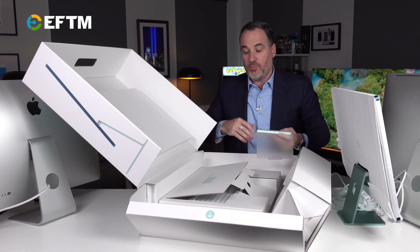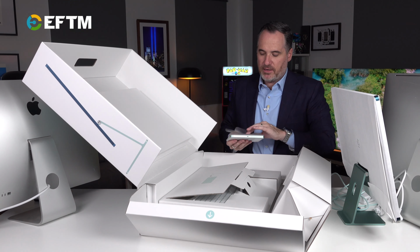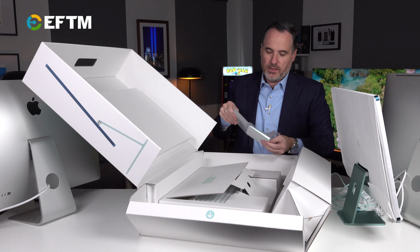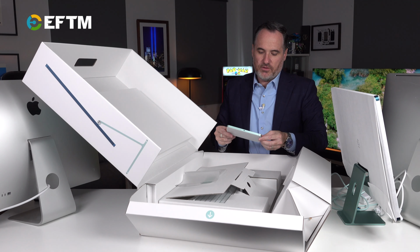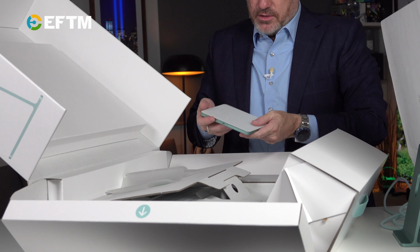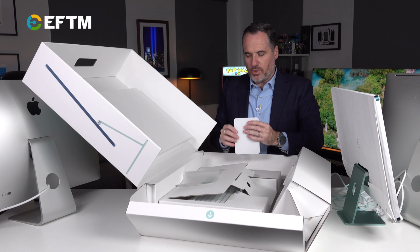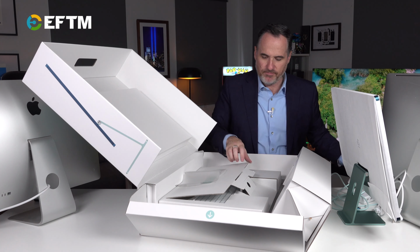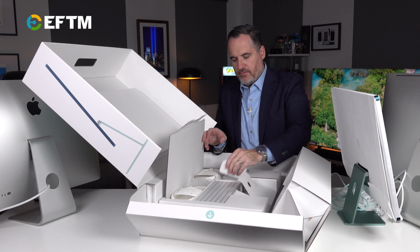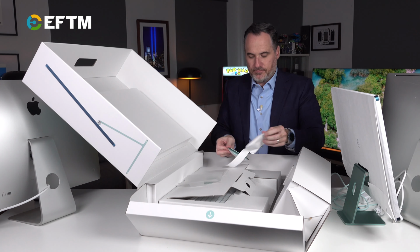Oh, so this is the model that's obviously been spec'd with the trackpad. That's not all of them. So look at that. There's your trackpad. So again, the colour, and also this. I'm going to say it looks like a matte finish to a translucent white top on the trackpad. Very nice. Very nice. And in here, the Magic Mouse.